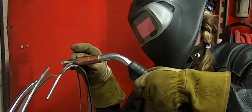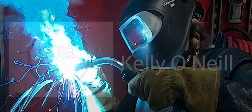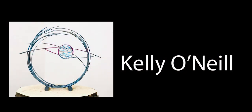So the shapes of metal really are the inspiration of most of my series. Hi, my name is Kelly O'Neill and I'm a 3D mixed media artist.